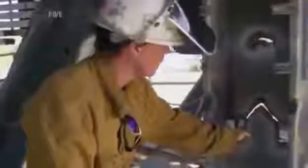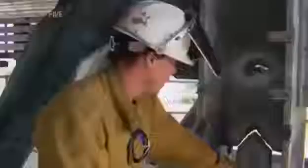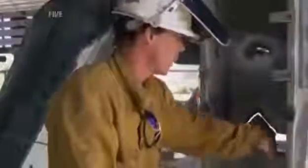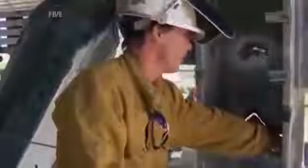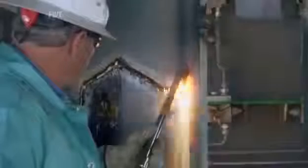This is what we call, typically in layman's terms, a box cut. We cut through the web, and this will free up the column once we cut it with our linear shape charges. These are precision cuts. These need to be cut on a 45-degree angle so that the linear shape charge can be placed inside the flange of this column. The team also has to slice through whole sections of metal to ensure the tower falls to plan.